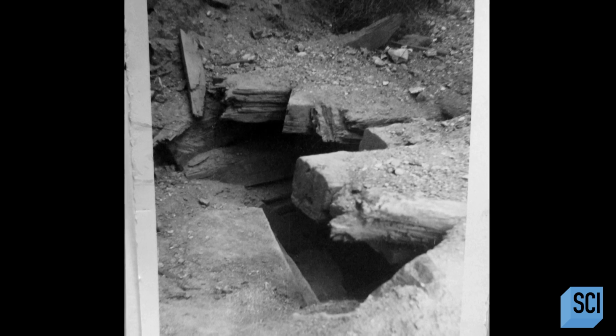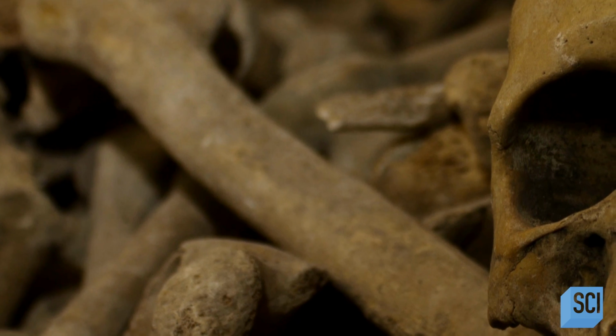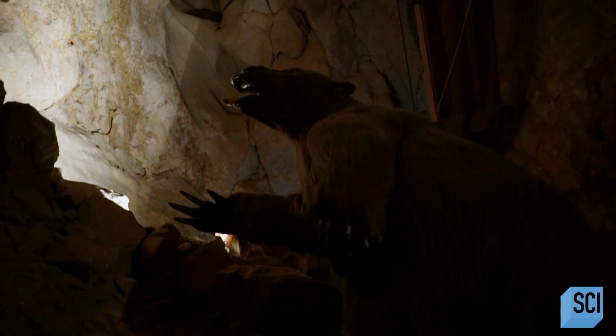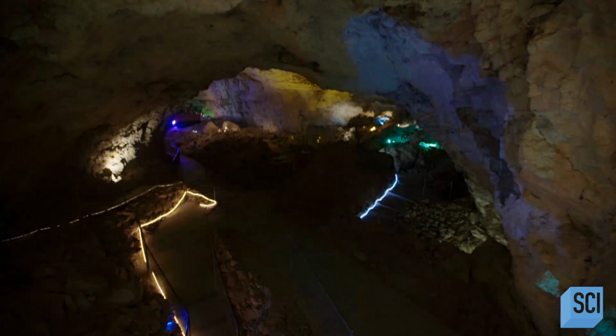The accurate identification of the bodies hurt Peck's publicity. Had Peck's luck run out? Or could a mysterious change of fortune help him reinvent the Grand Canyon caverns?